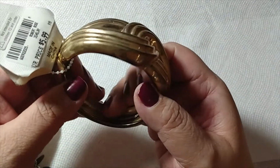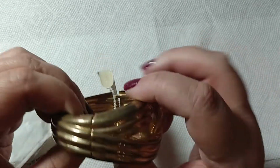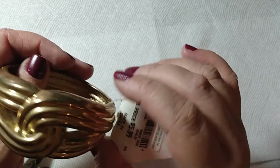I saw this brand the other day, I think it was. Robert Rose clasp bracelet. Or not clasp, just kind of like a hinged bracelet, more likely. I don't know if that has any great value or anything. I'll clean it up and see.